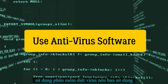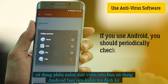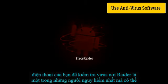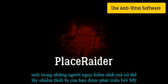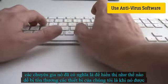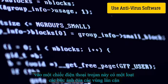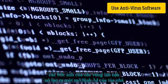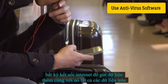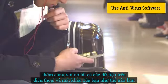Use antivirus software. If you use Android, you should periodically check your phone for viruses. PlaceRadar is one of the most dangerous ones that can infect your device. Developed by American experts, it was meant to show how vulnerable our devices are. Once it gets onto a phone, this Trojan takes a series of photographs of the surrounding area. It creates a 3D model of the building you're in and then takes advantage of any internet connection to send the data, adding along with it all the data on the phone and your passwords.